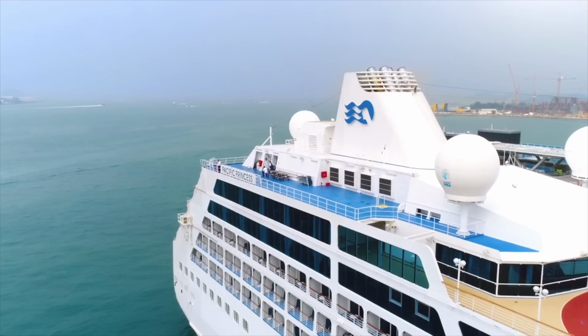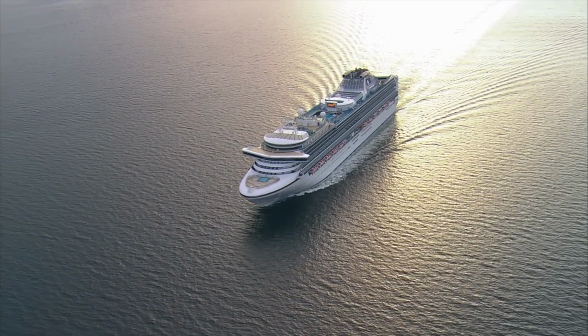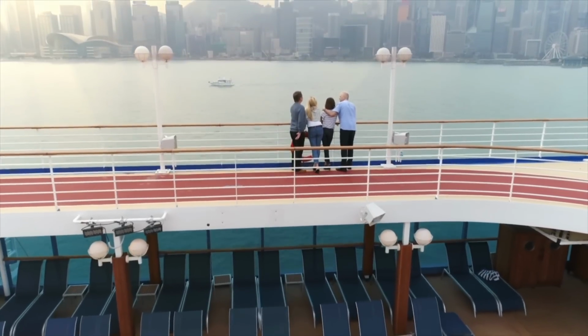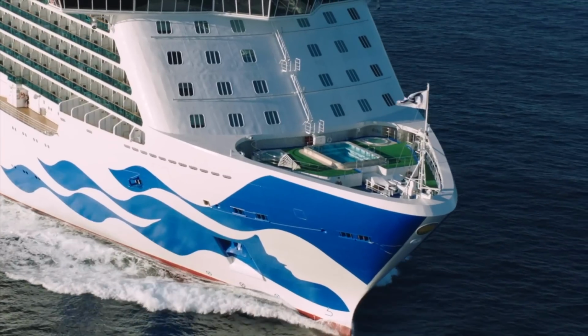Well, nothing stays the same, and that is definitely the case for Princess Cruises. Princess Cruises has announced some new changes to their offerings, including their Princess Plus, their Princess Premier, and their standard cruise fare packages. I'm going to go through all of the details with you so you know exactly what to expect.